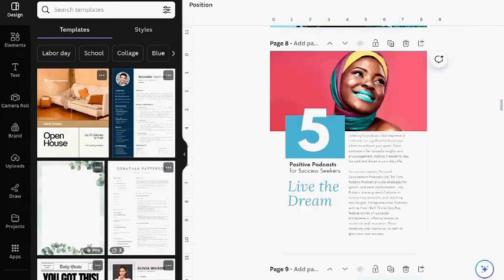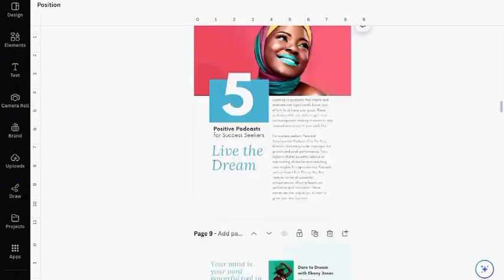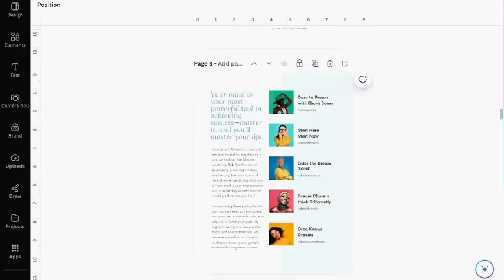2-pager, okay? I've created some 2-pagers that are like paint by numbers, right? Or when you do those dot numbers and you follow the numbers and create art, that little kids used to use all the time. This is kind of like that for me. This is a give them 5 article, okay? Here it says give them 5 positive podcasts. 2 paragraphs here, 2 paragraphs here, and then you highlight 5 podcasts.